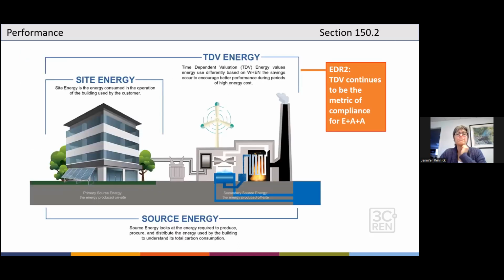Here's a visualization of what that looks like. So source energy at the bottom, yes, it includes how your energy was made, and it includes how that energy gets to the site. That's one metric that's used like a proxy for carbon, but EDR2 for additions and alterations still uses the time-dependent valuation, which overlaps with source energy, but it's a little bit different, and it reflects more of the cost, and that's where that time of use comes in, time-dependent. So when you use that energy.